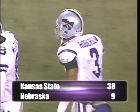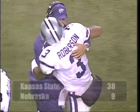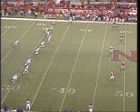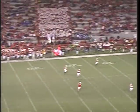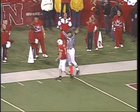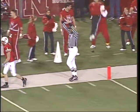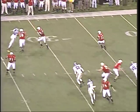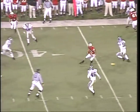A special timeout on the Mid-America Sports Network. 1:31 to play in the game. Kansas State 38 and the Nebraska Cornhuskers 9. Here's the Wildcat kick headed to the far side, and it goes out of bounds. And this will be a penalty against the Wildcats. Nebraska will have the ball at their own 35 after the penalty, and Joe Daly, the freshman, is going to run with a flag down.